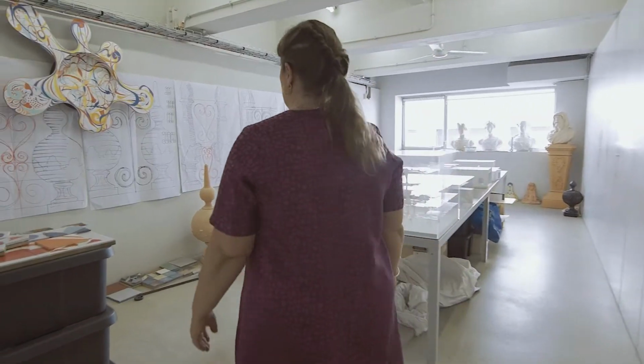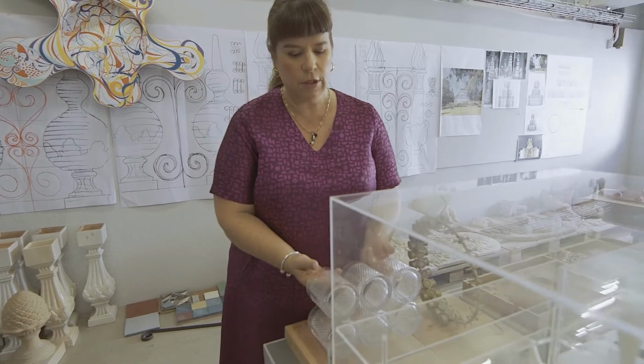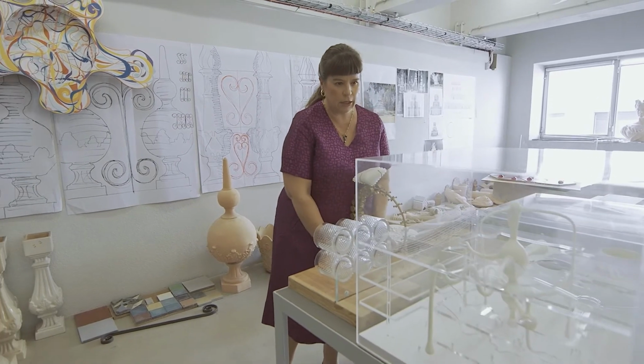This is a maquette room. Here we keep all the maquettes to show people how it's produced and to show the clients. For instance, we have the Solitaire again. The project of the Solitaire, we have the maquette that we made.